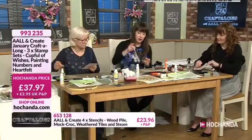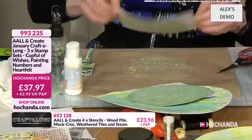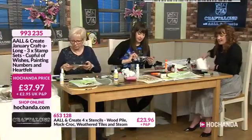Could I use this one? Yeah, absolutely, yes. That's what they're there for. You're creating backgrounds and then you can stamp on them, or you can die cut with them. Yeah. So just mop up that background. So I've got 2 backgrounds I can use there. Don't let's waste that ink.